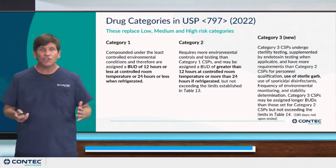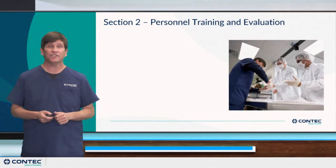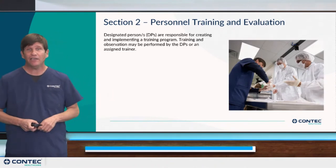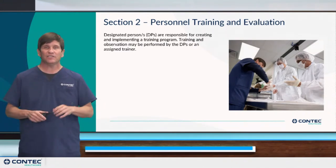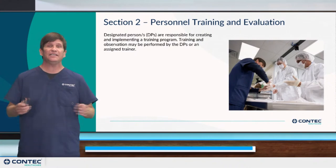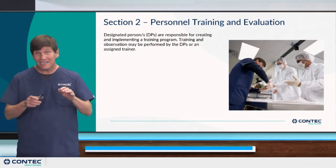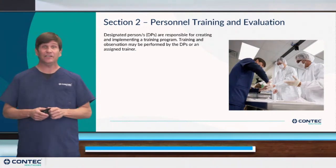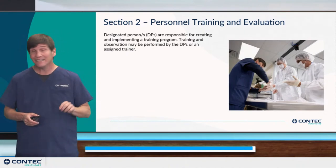So now let's really jump in. We understand category one, two, and three. Let's jump into what the chapter actually says. So section two will start at the beginning with personnel training and evaluation. The first thing you need to do is assign a designated person, and they use the abbreviation DP throughout the chapter. So this designated person is going to be responsible for designing and creating that training plan and also implementing that training plan. The designated person doesn't always have to conduct all of the training.